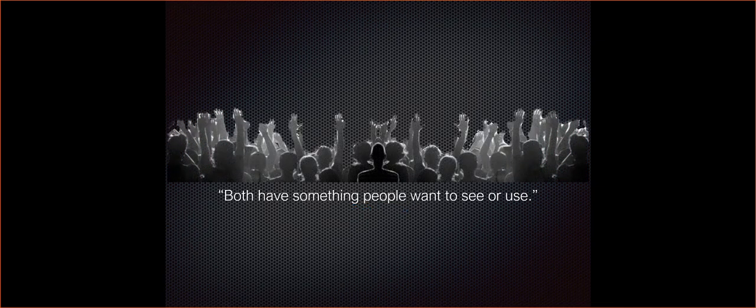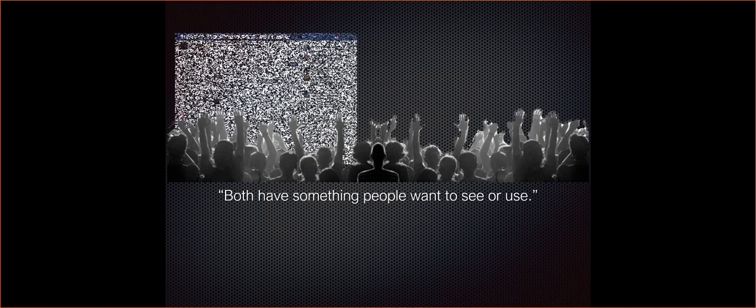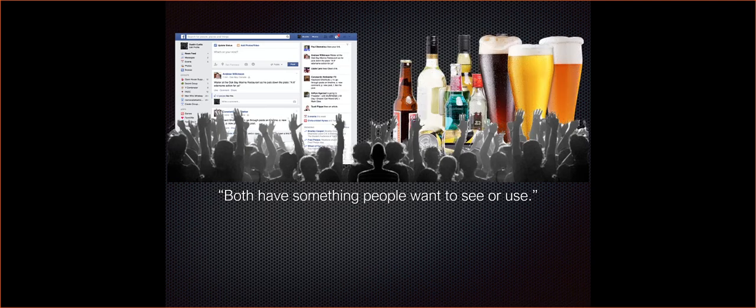So both have something people want to see or use, right? When you go to a bar, generally you either want to see your friends, engage in some social experience, or possibly have a drink, right? With Facebook, you want to be able to surf and look at your pages and like and dislike and add your personal feedback or just meme the hell out of your posts, right? But you want to have those kinds of experiences. Whereas with the bar, you want something, right? Possibly drinks.